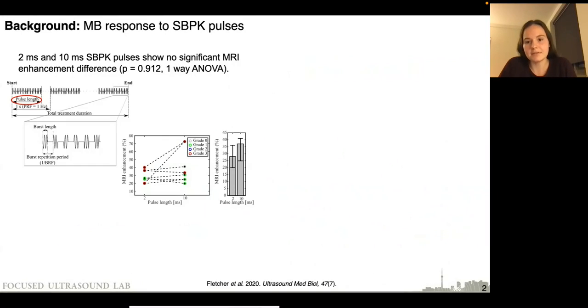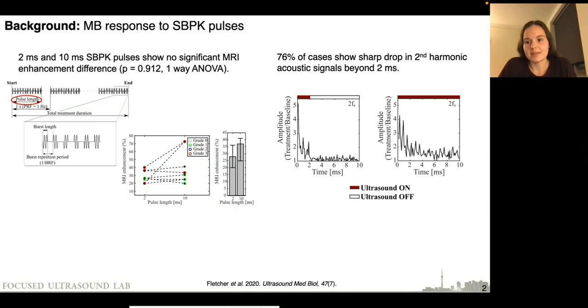However, a recent in vivo parameter study found that 2 millisecond and 10 millisecond SBPK pulses showed no significant MRI enhancement difference for opening in the spine. Upon further investigation, 76% of cases from this work showed a sharp drop in second harmonic signals, typically associated with bubble activity, beyond 2 milliseconds.